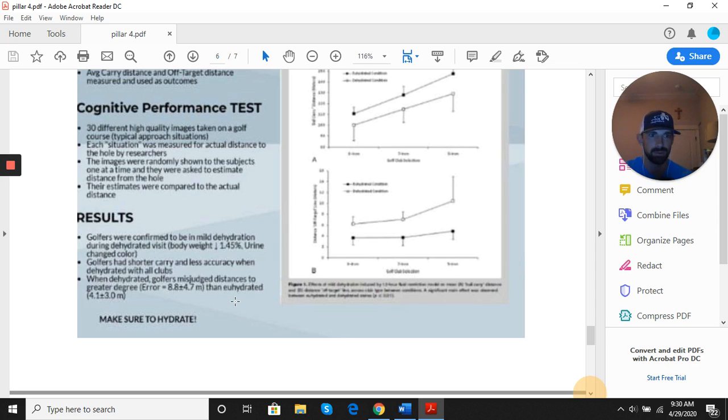It's very important to keep our nutrition proper throughout the round, keep our energy levels and our insulin levels pretty even keeled throughout the round for decision making, for performance physically, and to make sure that we're performing as well on the 18th hole as we are on the first tee. Again, this is kind of a general overview.